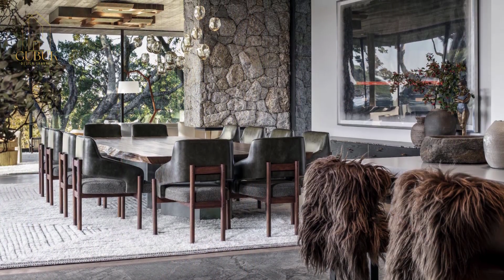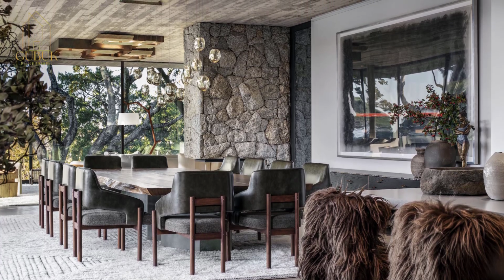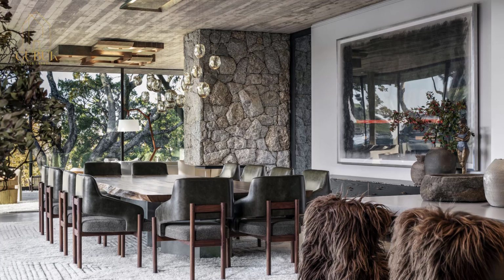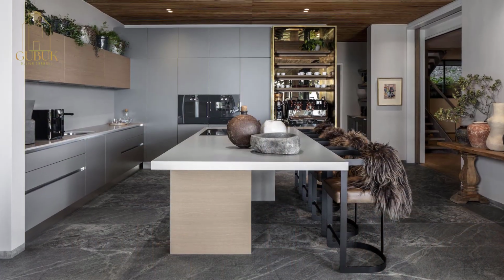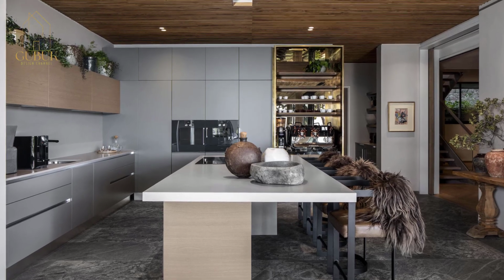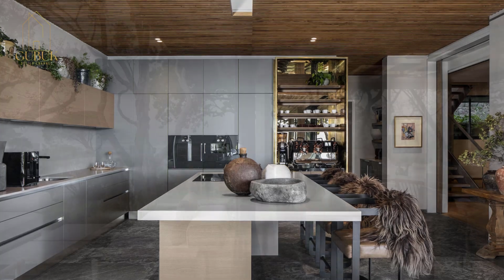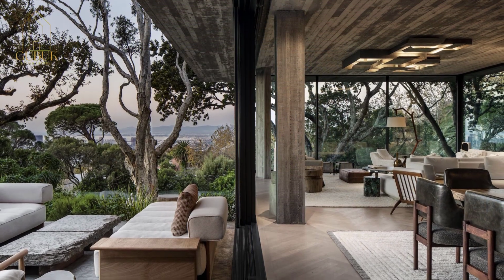ARRCC's signature touch is evident in the new garden pavilion. This modern structure floats amidst the trees, offering a luxurious outdoor space with a bar, dining area, lounge, and even a pizza oven. Custom-designed elements like the light fixture and the brass fireplace add a touch of whimsy and sophistication.